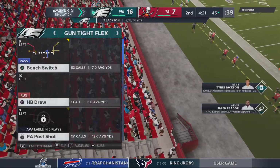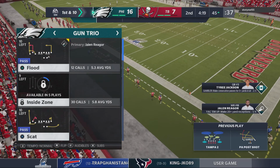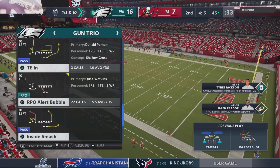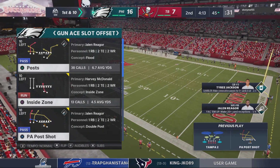Now left side, a completion to his tight end. One thing you're hoping for when you run drag routes, you're able to hit a receiver in stride, and he can pick up a lot of yardage after the catch.